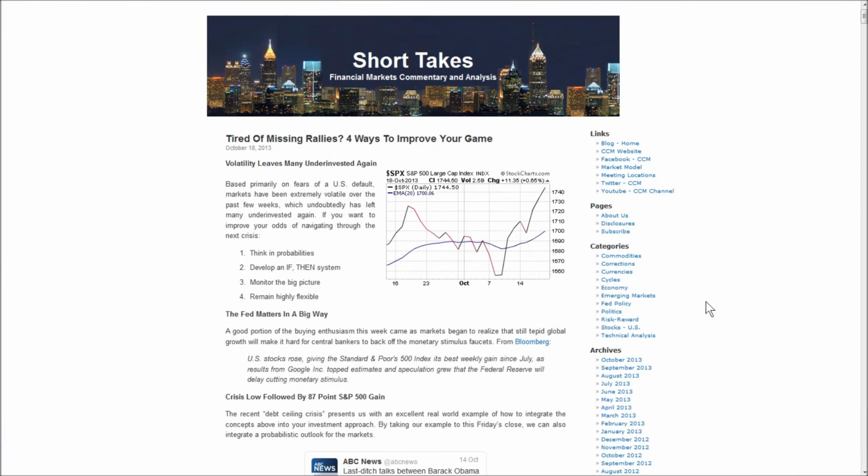We'll get to the charts here momentarily. Before we do, there's an article or a post on Short Takes dated October 18th. Tired of missing rallies? 4 ways to improve your game. You can find it by Googling Short Takes Shavako. The concepts: think in probabilities, develop an if-then system. In our case, that's our market model. Monitor the big picture and remain highly flexible. We'll incorporate these concepts into today's video.